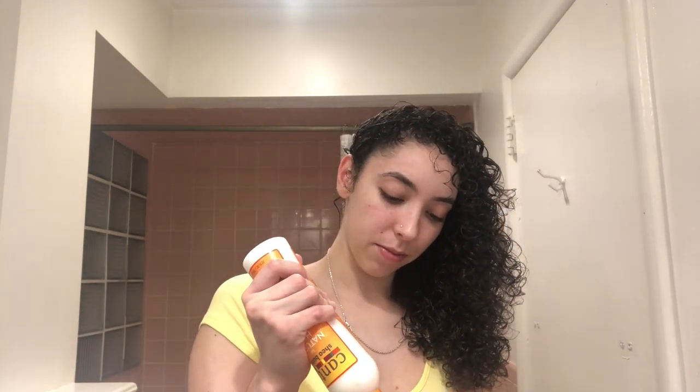Okay. All right, so that's that. Now I'm gonna take my Cantu moisturizing cream and I just put it all over. I don't use a lot because this is heavier than the Diva Curl leave-in conditioner. It's not a lot. It's like the size of a nickel. And then I just run it through my hands.